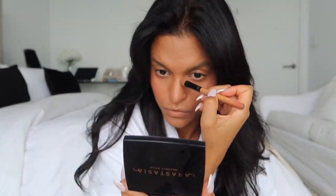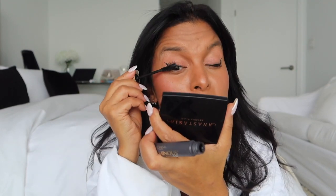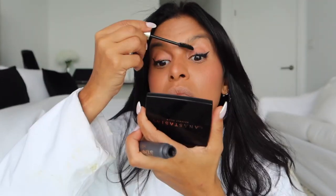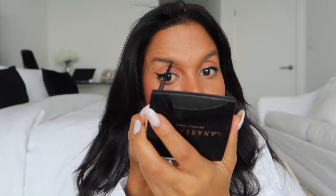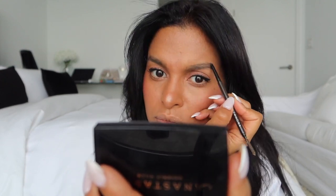I'm gonna contour my face. For that, I use Anastasia. It's called Powder Bronzer, and the color is Rich Amber. Makeup is done. As you can see, it is very natural, but I have beat up my face with makeup.